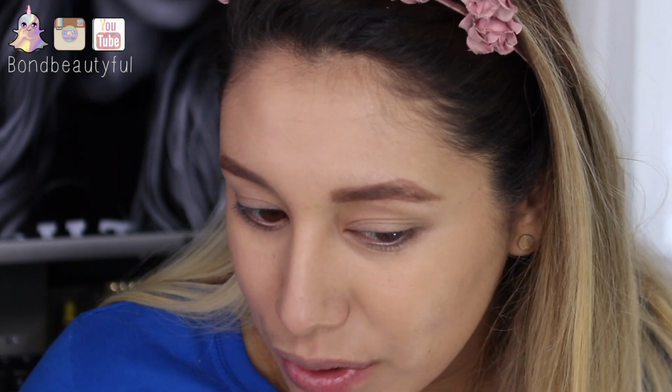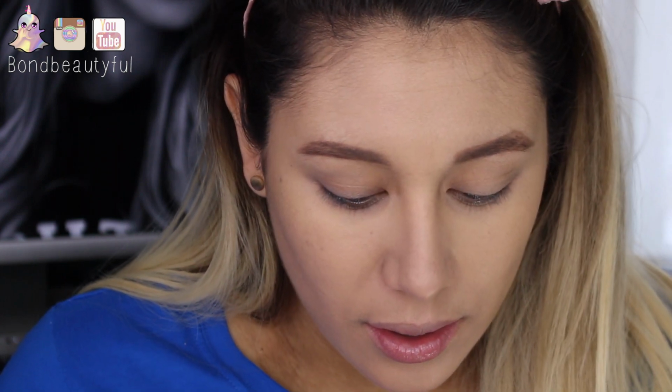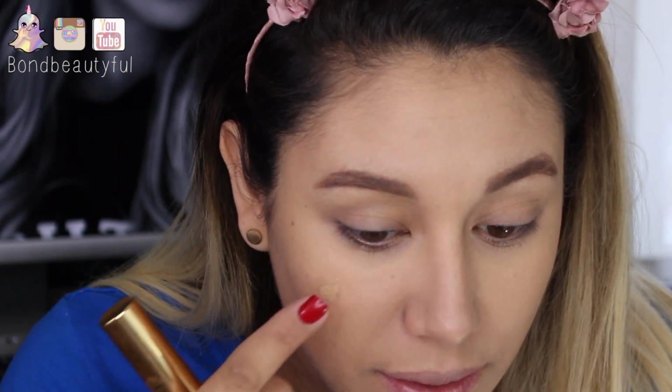So far it gave me definitely more coverage on this side, very close to full coverage. I can still kind of see some shadows there. Let's try to build right here up, right here, and a little more right here.